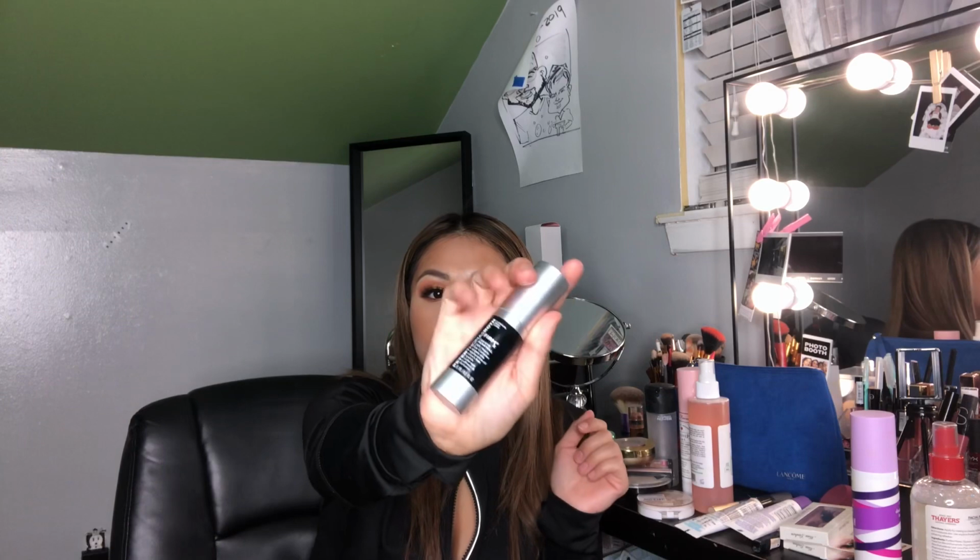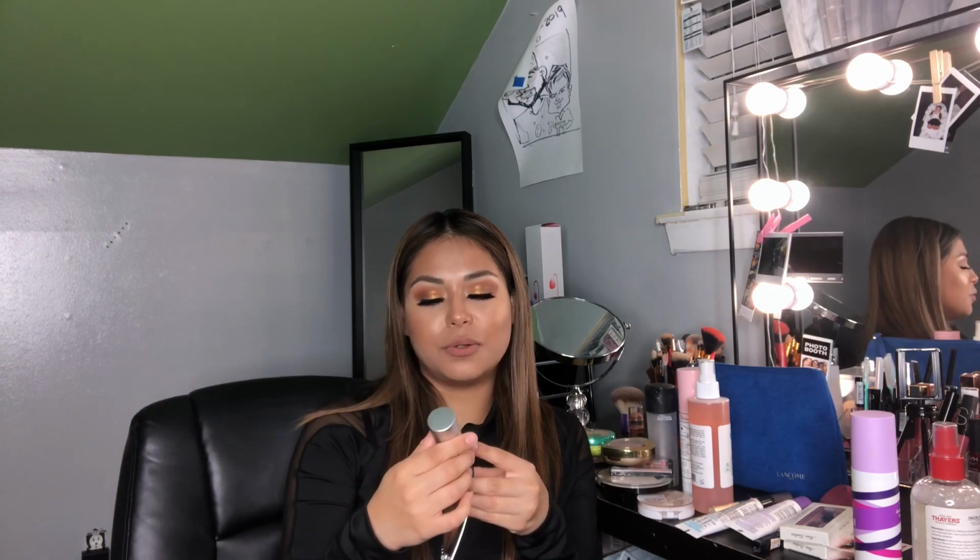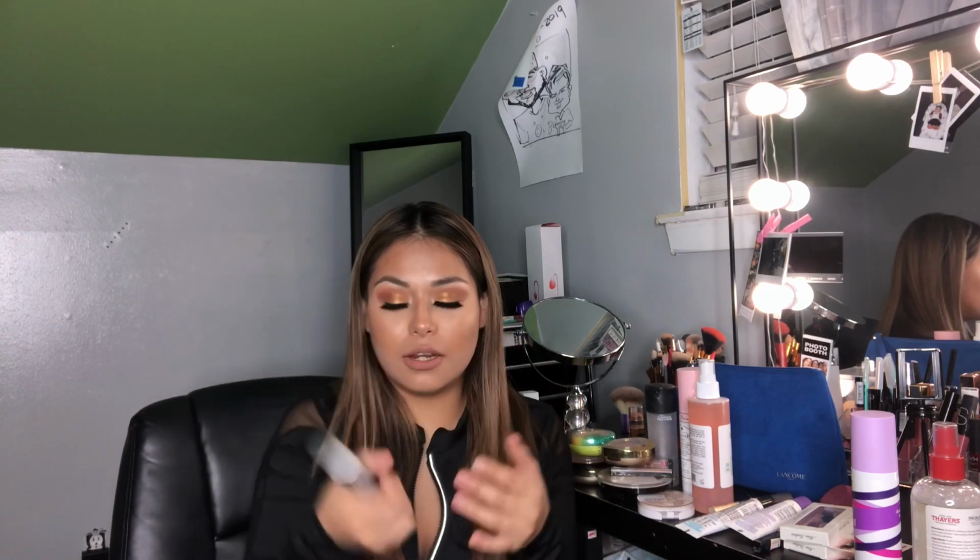And then last but not least, I've been using this eye cream that has been working very well for me. It's called the Peter Thomas Roth Firm X 360 Eye Renewal. And it has a lot of benefits for the wrinkles at your forehead, the wrinkles on the side of your eyes, your eye bags, and your lid area. You can use this all over this area right here and right here. And I absolutely love it so far.